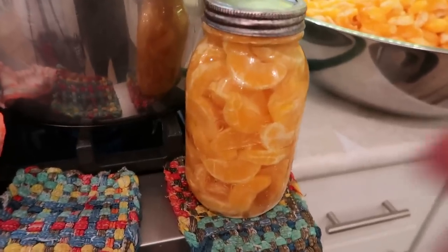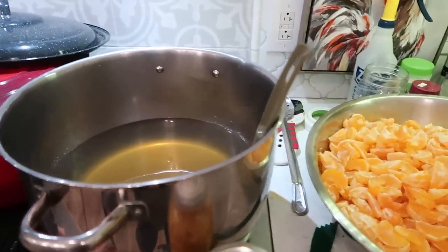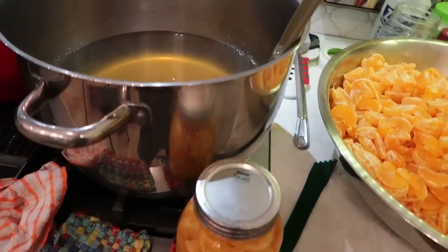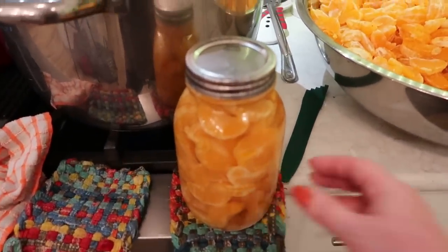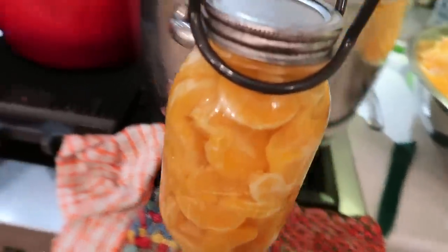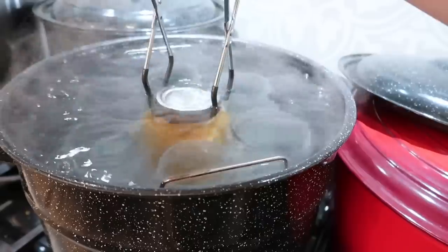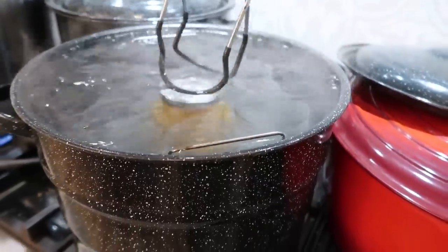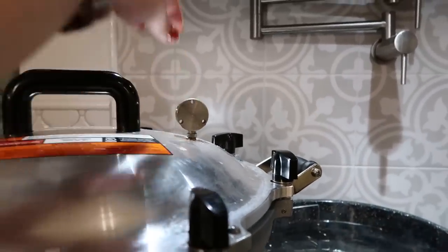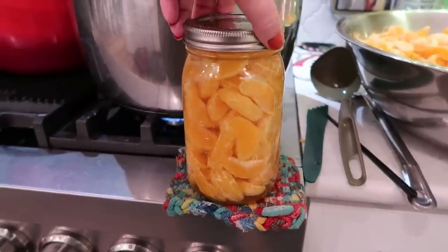There we go. I am working on canning the mandarin oranges, and there's my extra light sugar syrup. Again, I want my family to have a good experience with these mandarin oranges, and they do like canned mandarin orange. We like mandarins in all the forms, right? Fresh mandarin oranges, and then also just the cans of them. We have some of those in our pantry. They've never had it from a jar before.